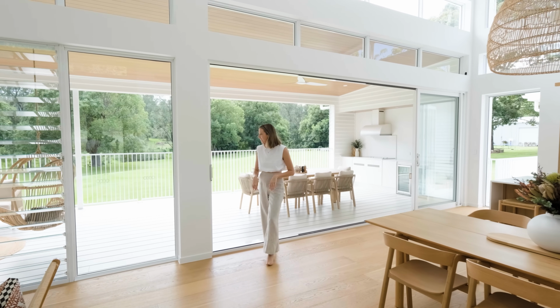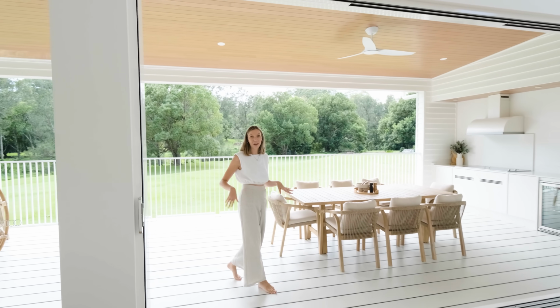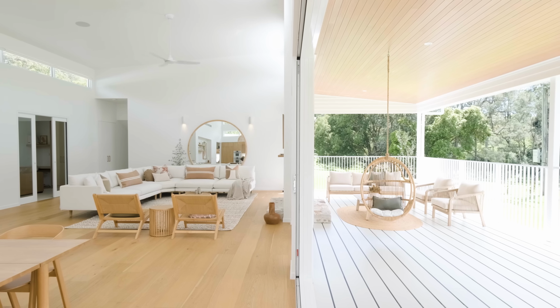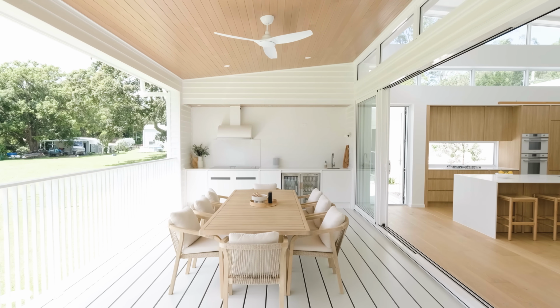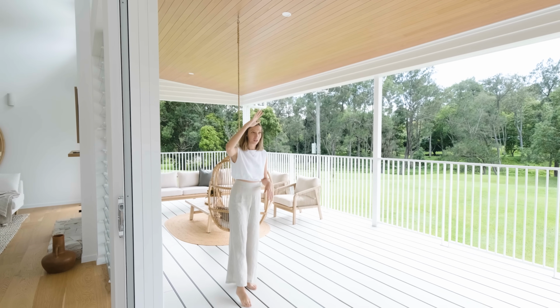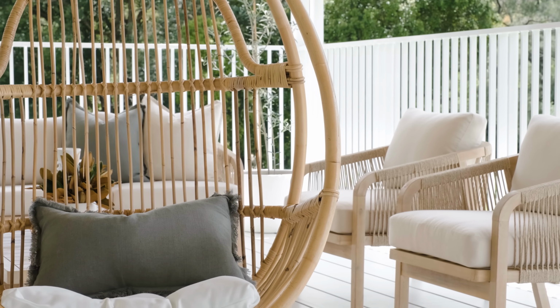Finally, we make it out here to the alfresco area. What's super interesting about this space in particular is that it's a complete flip of the living. So where the living has timber floors and a white roof, out here we've got the white floor and the timber roof. Not only that, the decor is mirrored as well as the fireplace.